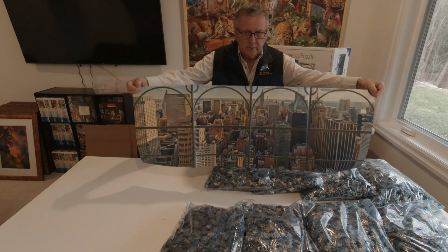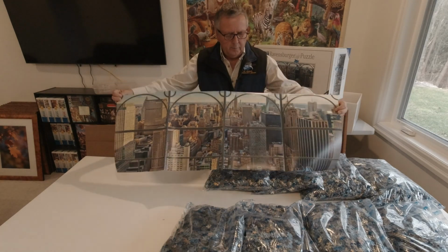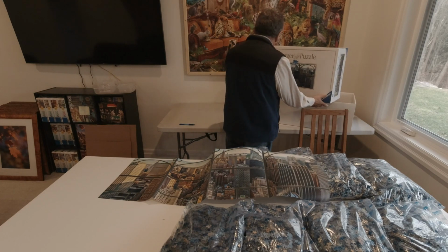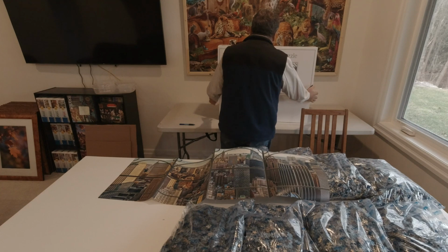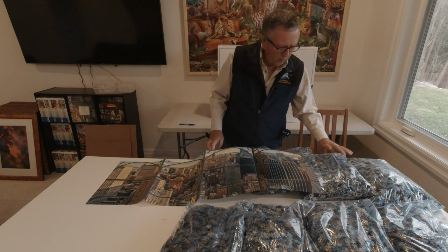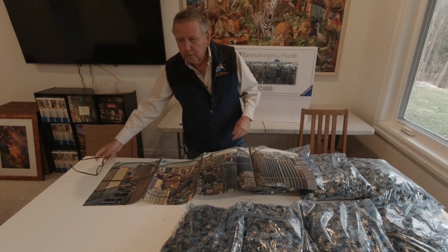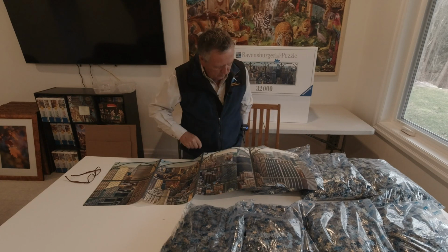So, like I say, here's the picture. Here's what it's going to look like. And maybe we might have to keep this up here behind me so that it gives you a good view of it while we're working on it so that you can see the picture. And we have 4 top bags and 4 bottom bags. So now the next thing I need to do is to decide which ones I'm going to start first.